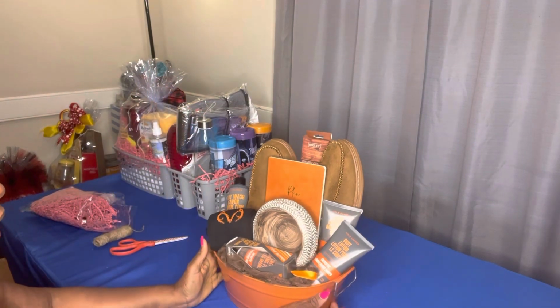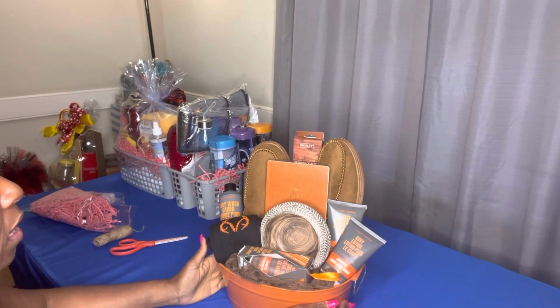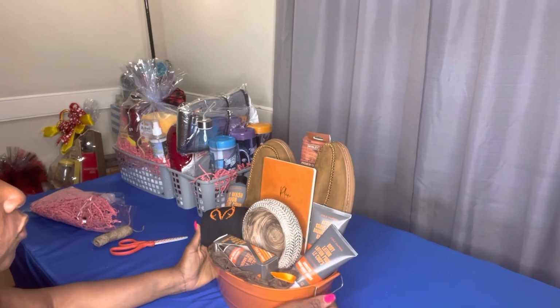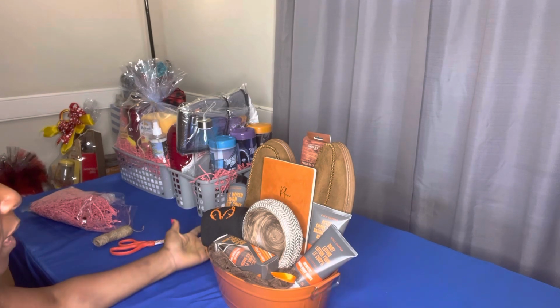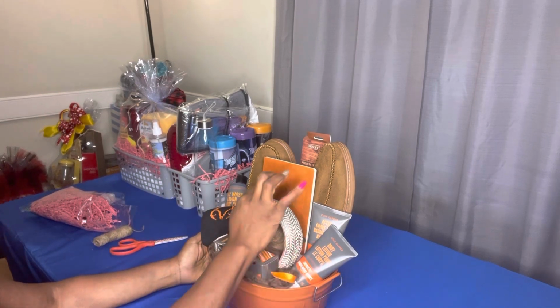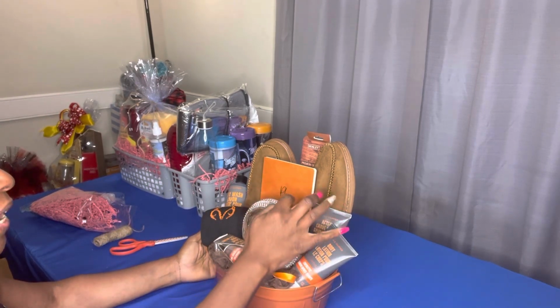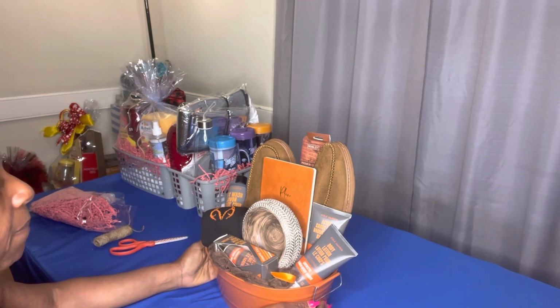Dollar Tree, y'all. It is cute. It looks like real leather. It's a really nice journal. And these journals had different sayings on it. Some of it said goals, and I forgot what the other one said, but I was like, yeah, this is definitely a plan. Okay, it says plan. I was like, that's definitely a plan to go with the rest of the items I got in my basket.